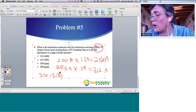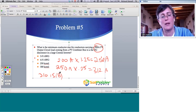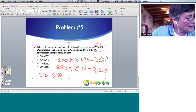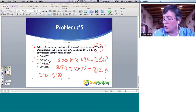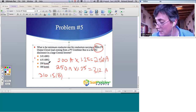I was facing this question when I was reading through Mike Holt's book, and he was talking about a continuous load that ran on a 200-amp circuit and was not on the DC side coming out of a combiner box into the DC disconnect. And so he used a multiplier of only 1.25 in that case because it was not subject to an irradiance spike. So in answering this question here today, I see I caught myself. My answer key indicates that it's 250 circular mils because the maximum capacity on that wire size at 75 degrees rated terminal is 255, and that would work, okay?